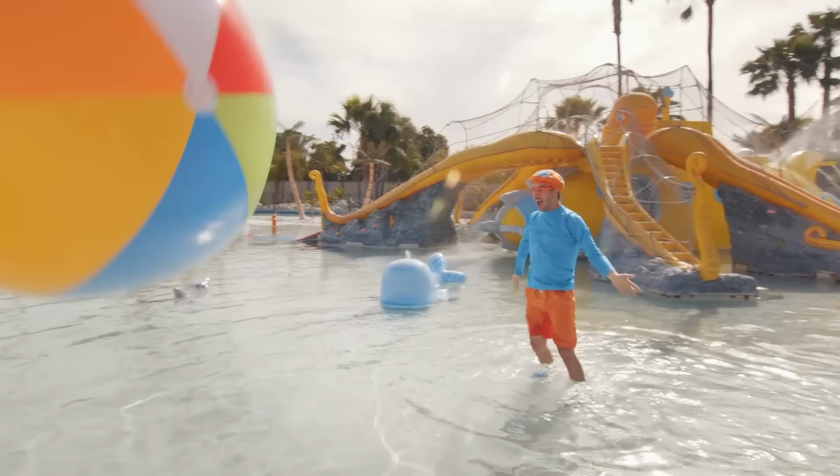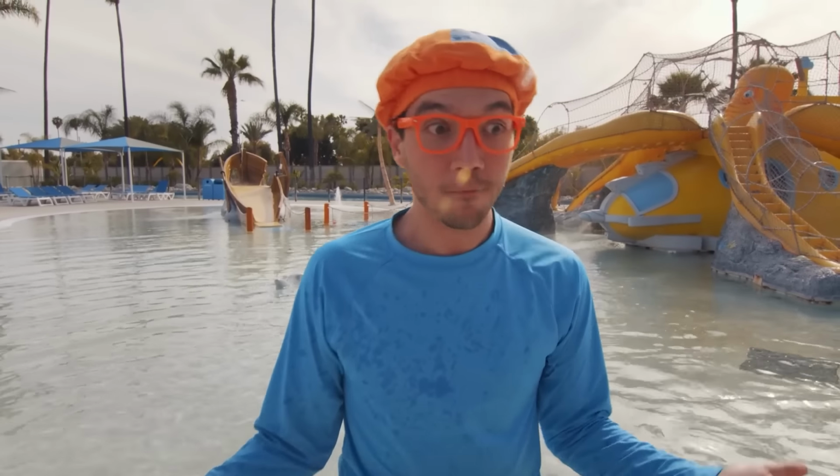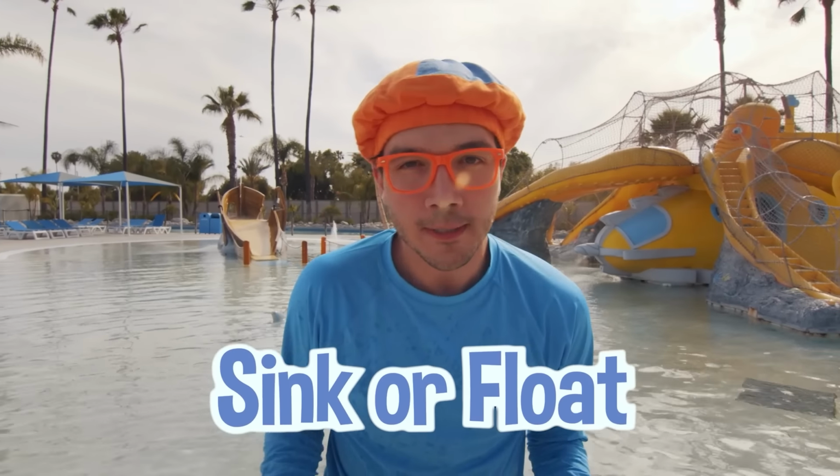It floats! It floats! Bye-bye! It's floating away. That was so much fun, finding out if all those things sink or float.